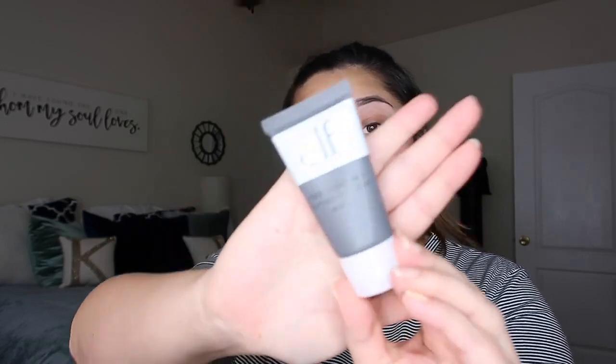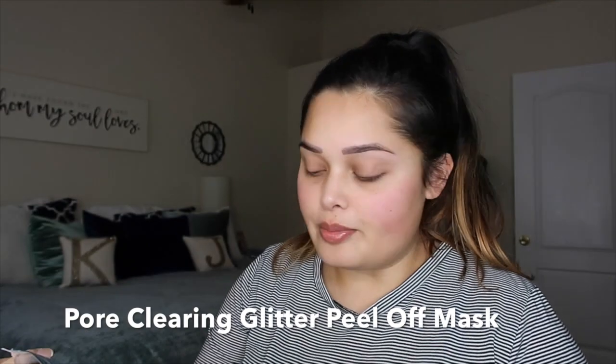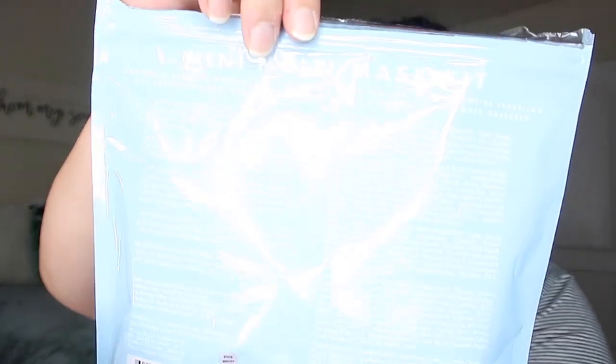So I think what I'm going to do is start off with the Pore Clearing Glitter Peel Off Mask. It comes in this little charcoal gray container. On the back of the bag, which is nice, has all the directions for everything, because the back of the bottles don't have anything on them since they're mini. The bag has everything listed in the back. So the Pore Clearing Glitter Peel Off Mask: apply a generous, even layer to skin, avoiding the eyebrows, hairline, and sensitive areas. Leave on for 30 minutes or until fully dry. Peel off to remove and rinse away any excess with warm water, and use it just once a week.